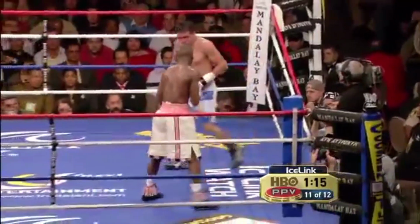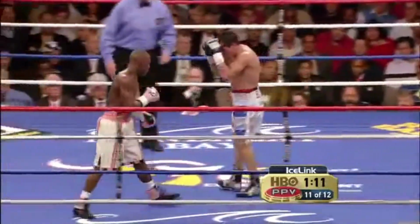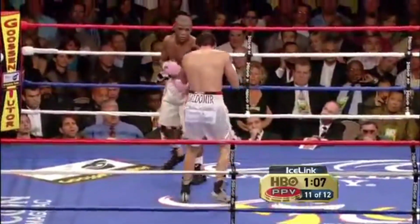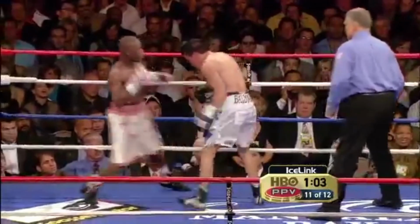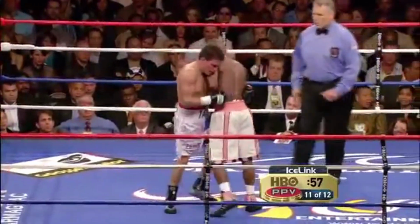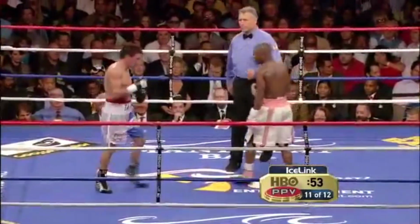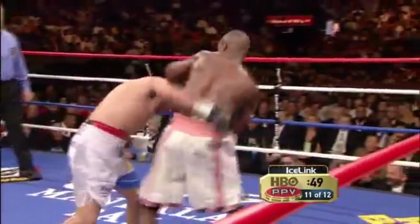Floyd backing up all the time now, just pausing occasionally to pot shot Baldomir as he comes in. Landing clean left hooks in this round. It's a left hook showcase round, and once again brings up the question. Not many fighters you ever see, Jim, I'm sorry for interrupting, fight as well going backward as Mayweather. And that's really, I think, what separates him from most other, even elite fighters.